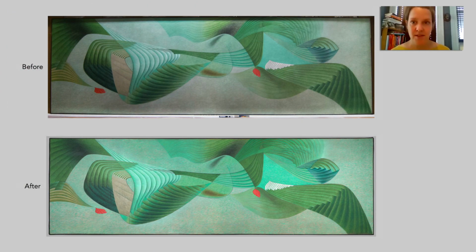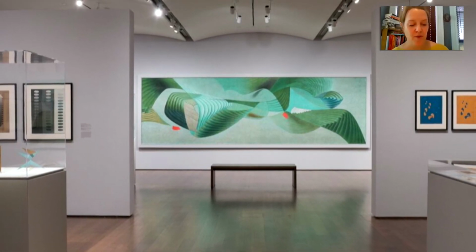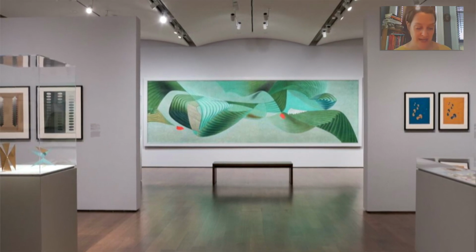So on the top, you see an image taken before treatment began, and on the bottom, after treatment was complete. The forms again appear to project, recede, and overlap in the illusionistic manner with which they were designed. Now, as before, they, quote, break the wall, unquote, to use Bayer's evocative phrase. One can almost imagine flying through the voids and around the curves in the imagined space.